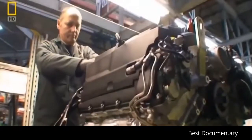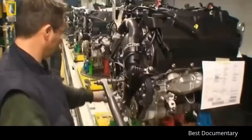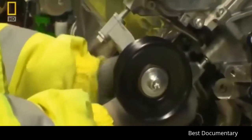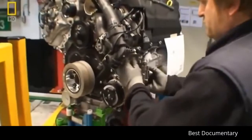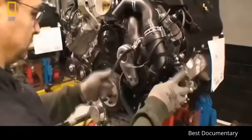At this stage, the robots have no place. This is human territory. It's like a giant jigsaw puzzle being completed by multiple players. Everybody depends on everybody else to do their job as the line goes on.